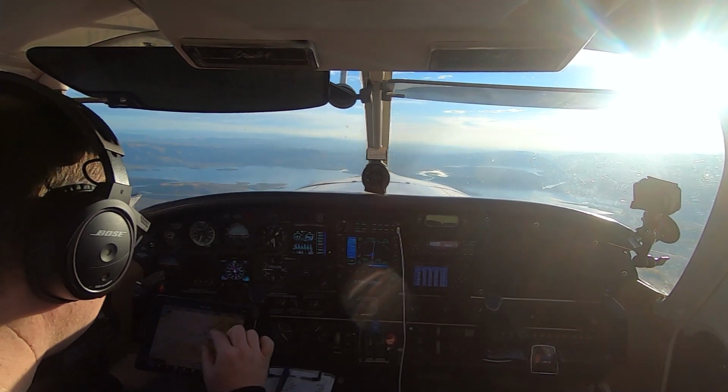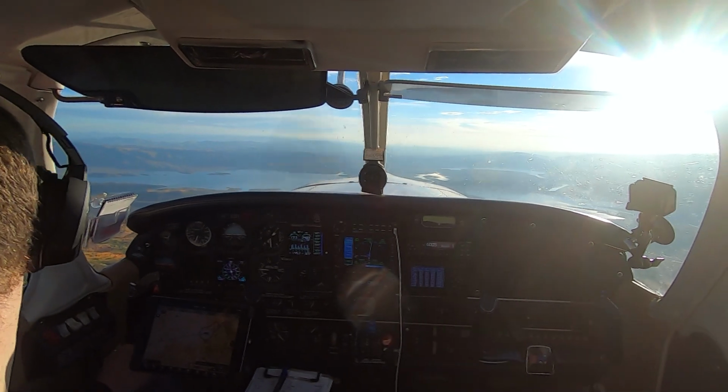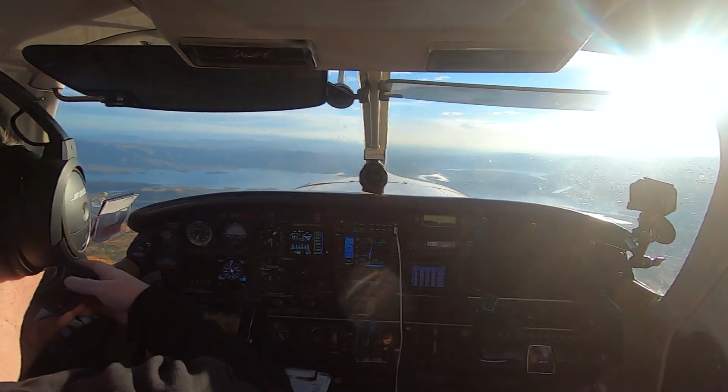Sigmet Charlie 1, 2, 3, West 4. Any thunderstorms within the states of Arizona, Nevada, California, civil flight 336. We'll be headed to.